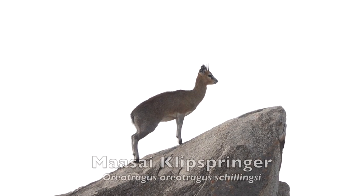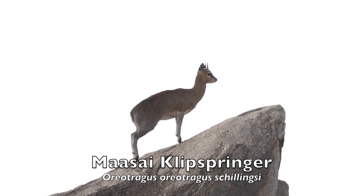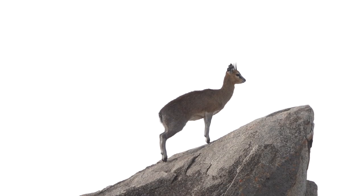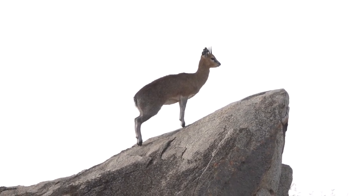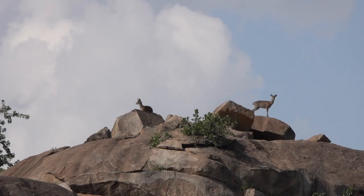The Maasai Klipspringer is a small antelope species that occurs in both eastern and southern Africa. It is one of 11 subspecies of Klipspringers. A generally nocturnal species, the Maasai Klipspringer tends to rest during the day. Like the dik-dik, this is a monogamous species. Walking on the tips of its cylindrical, blunt hooves, the Maasai Klipspringer is especially adept at navigating rocky, steeply inclined terrain via rapid jumps, thus making it a difficult species for predators to capture.